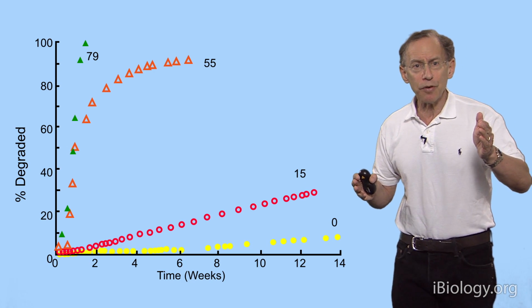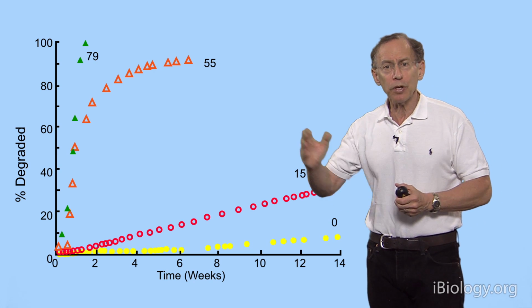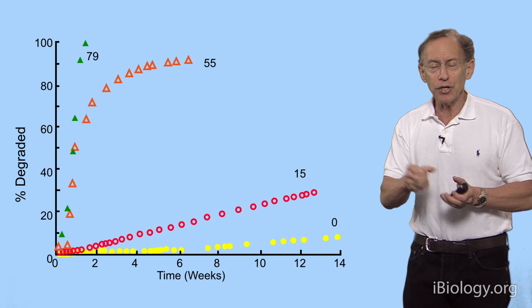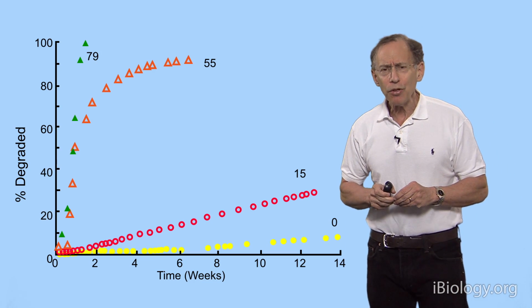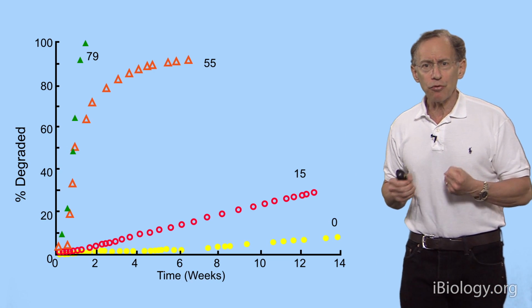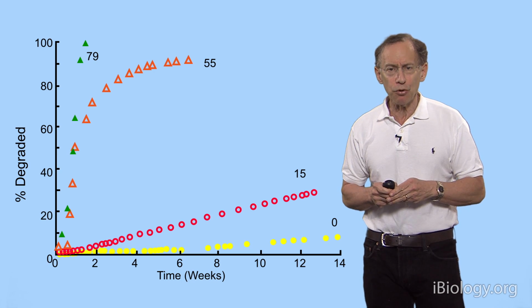You can go from the 79% one, it lasts for about 2 weeks. The 0% one will last for 3 or 4 years. So you could simply dial in the ratio of these and make them last for almost any length of time you want. Well, one of the things that I always want to try to do is not just write the paper, but to try to see if we can use these materials we create to do something useful.